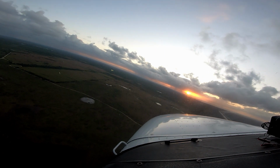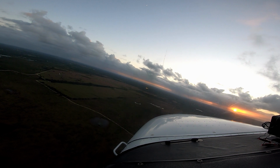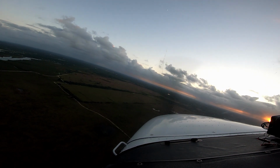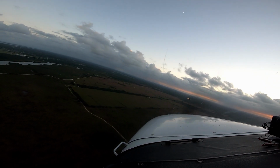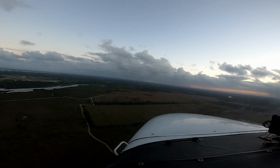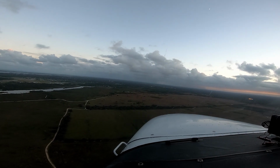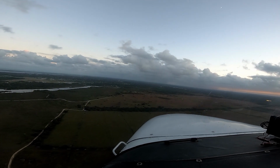Alright, if I get my butt kicked too much on this one, I'm assuming I'm gonna land. I'm not gonna abort like I did the last time. But assuming I get my butt kicked a lot, then I might want to just land and call it good. Sun's almost down anyway. I got less than half an hour before it's below the horizon.